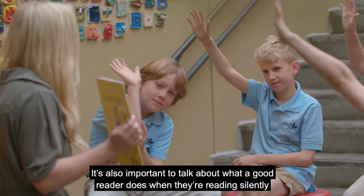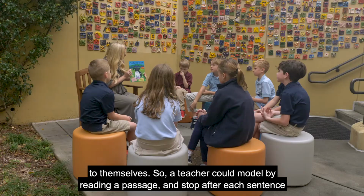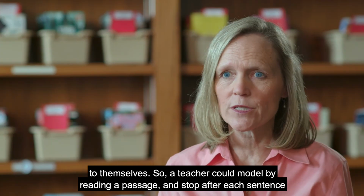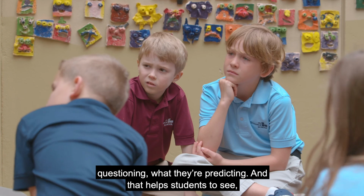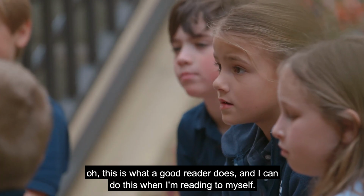It's also important to talk about what a good reader does when they're reading silently to themselves. So a teacher could model by reading a passage and stop after each sentence and say what they're picturing in their mind, what they're thinking, what they're questioning, what they're predicting. And that helps students to see, oh, this is what a good reader does, and I can do this when I'm reading to myself.